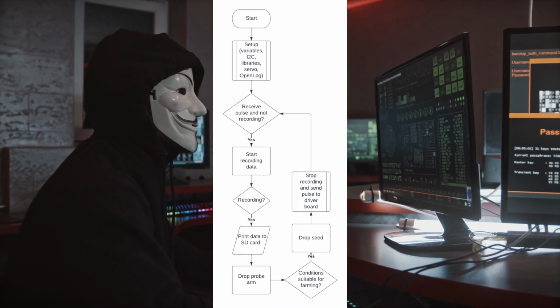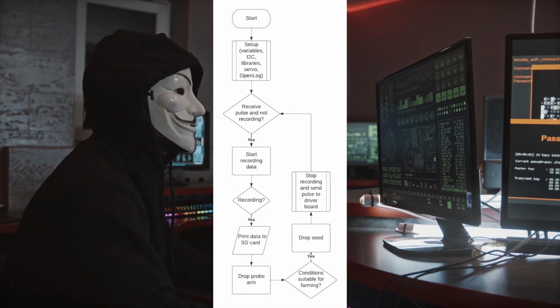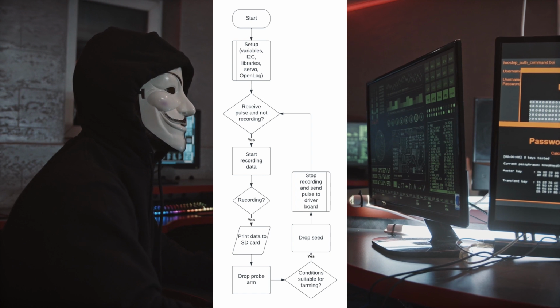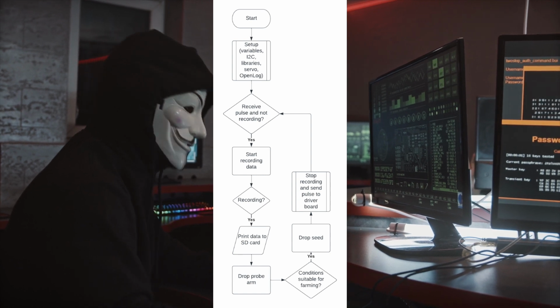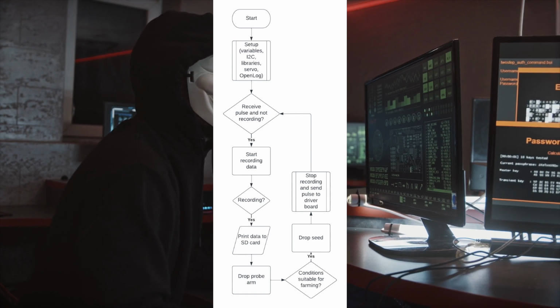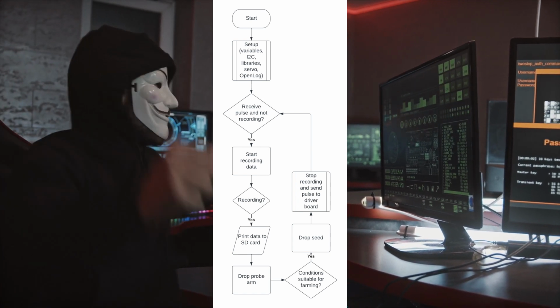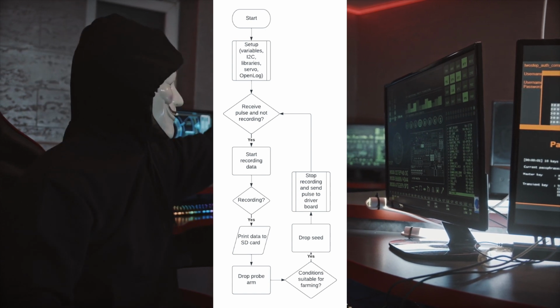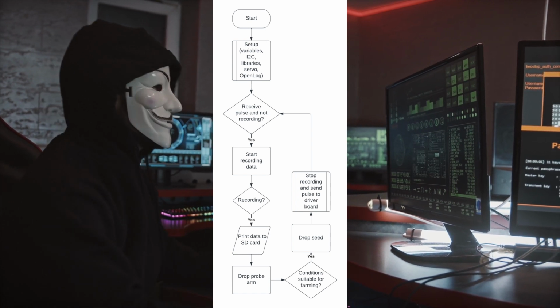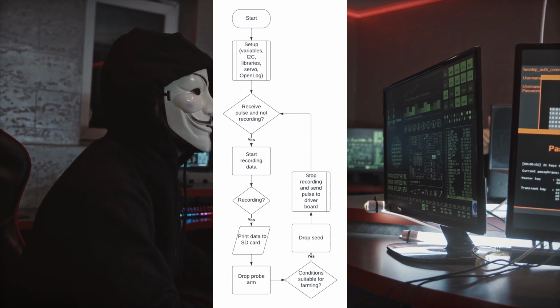I'm Richard Key, and I helped with some of the other code. So I created a flowchart to help explain the sensing code. In the setup, we have the variables I2C, the libraries, setting up the servo, and setting up OpenLog. First, we check to see if we receive a pulse from the driving board, and if we're not recording. If so, then we start recording data. If we're recording data, then we print data to the SD card after getting the readings using OpenLog.